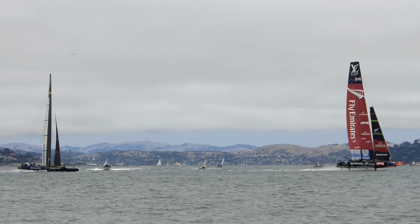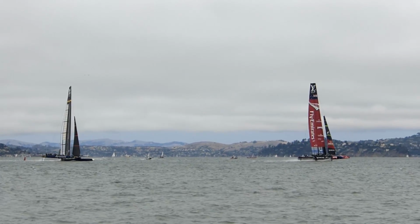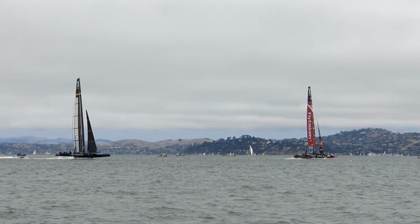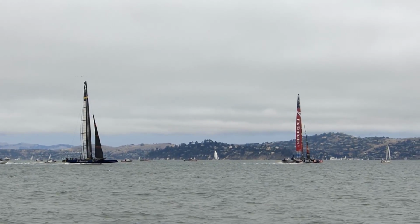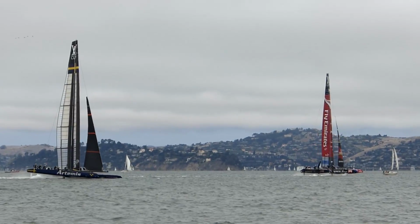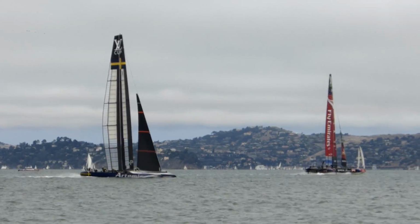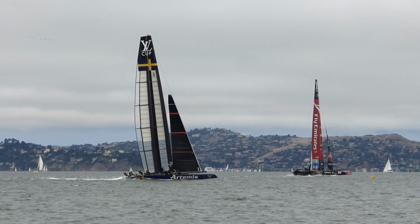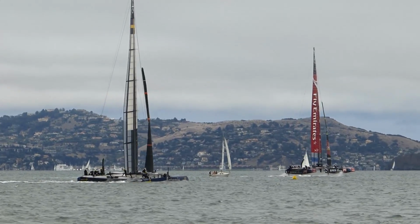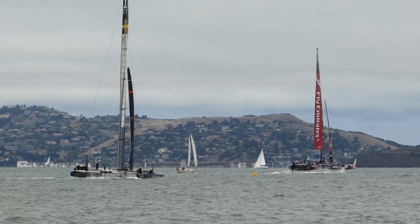But Artemis Racing is going quite slowly. She's got both hulls down there initially. Now she's back up and foiling to get ready to jibe, but she's fallen behind. Let's see how quickly she can pull that off. Ooh, bows both in at the start of the jibe and really slow in through the jibe, whereas Emirates Team New Zealand is just motoring away.